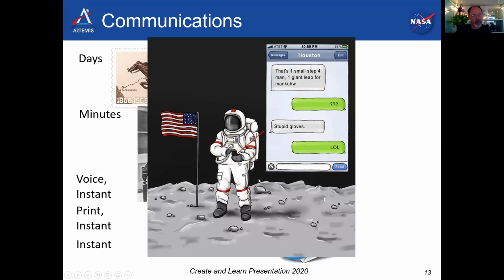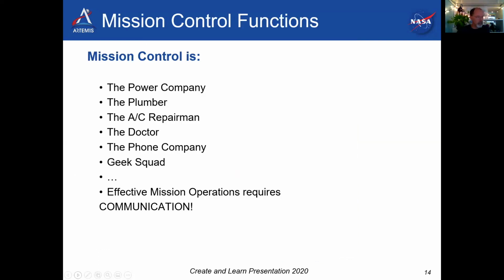But this poor hapless astronaut is wearing gloves, and as a result, the text messages will not be transmitted quite right. Darn you, autocorrect will be a thing that we'll be doing then from the surface of the moon. Okay, so with that in mind, communication is hard.